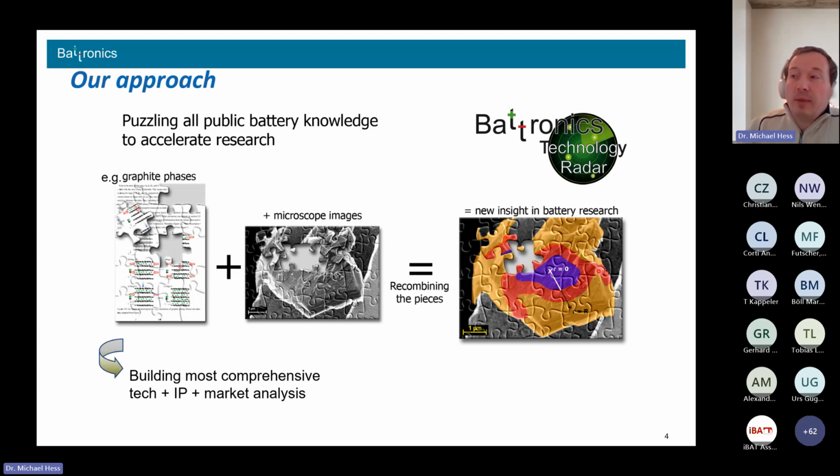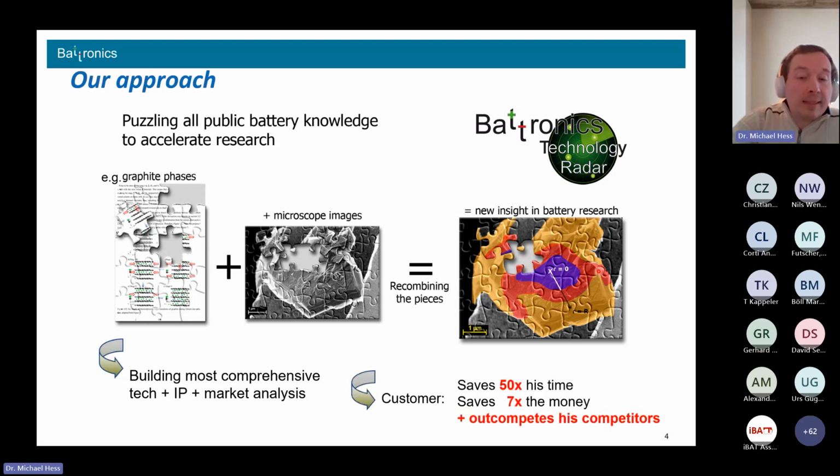With this, we help make very comprehensive technology, patent, and market analyses. We usually cover these 3 aspects when we cover a new technology, be it dry coating, cell to pack, and so on, to help our customers as we just said. So this is our first part: the technology, patent, and market analysis that we do as a consulting business.